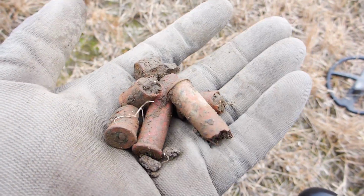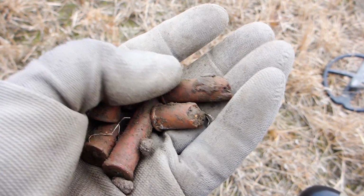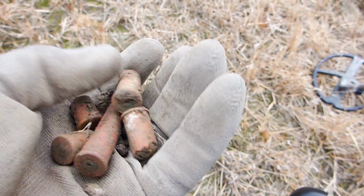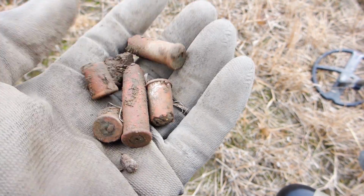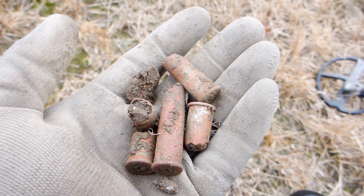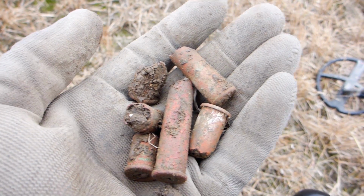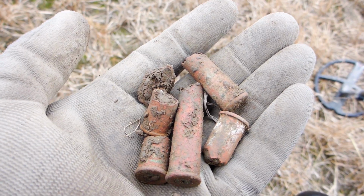Well guys, there's certainly been some shooting activity around here. They're all the same calibre, so it could be the same rifle or it's just a collection of them. But they look like 303s. I'll check out later on when I look at the detail around the firing pin. But that's all I've been finding this afternoon. I've got a handful of these and nothing else. A couple of bits of silver paper. So I've just got an hour left now, so I think this could be a very short video and a very short review. Well, hopefully the last hour brings me some luck.